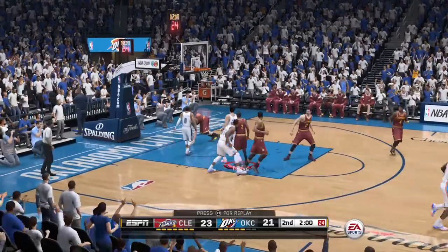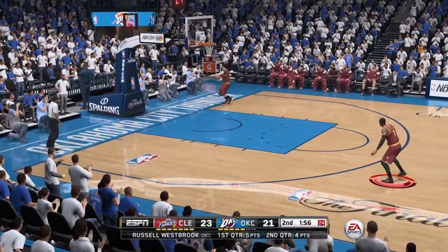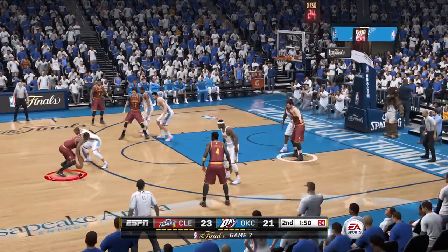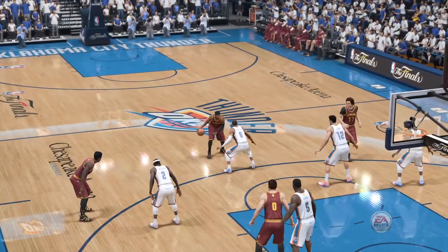Oh, no! He just crushed the defender with the slam. Oh, he just stole his heart with that dunk right there. Irving jump shot. Bang! And here's the replay to give us another look.